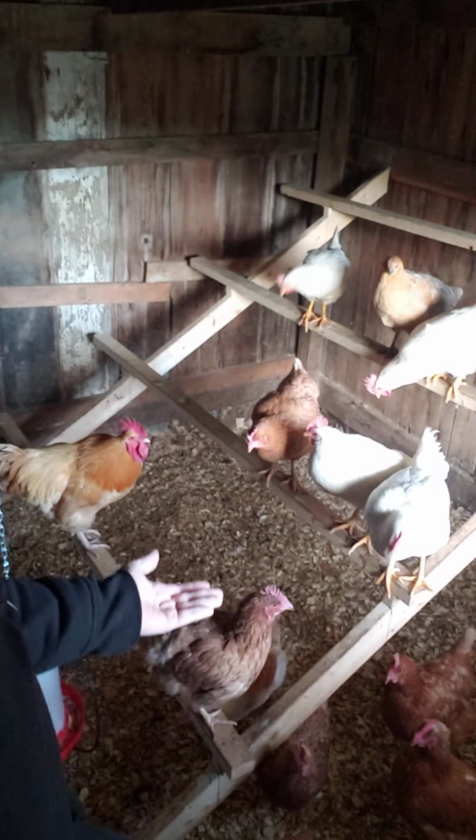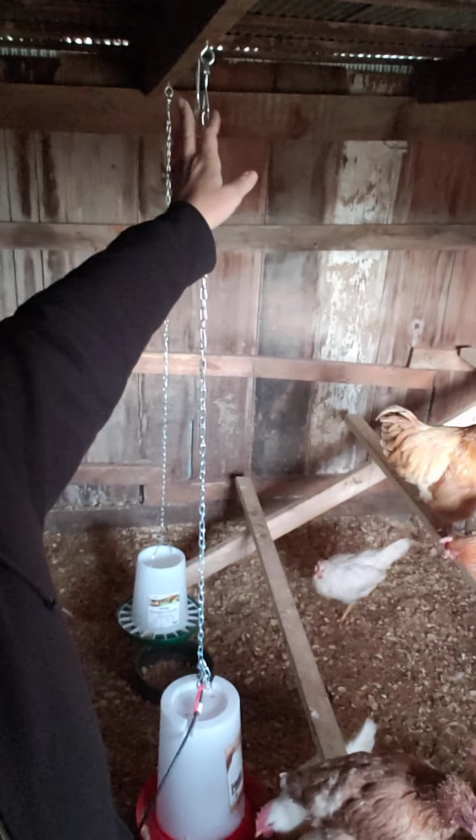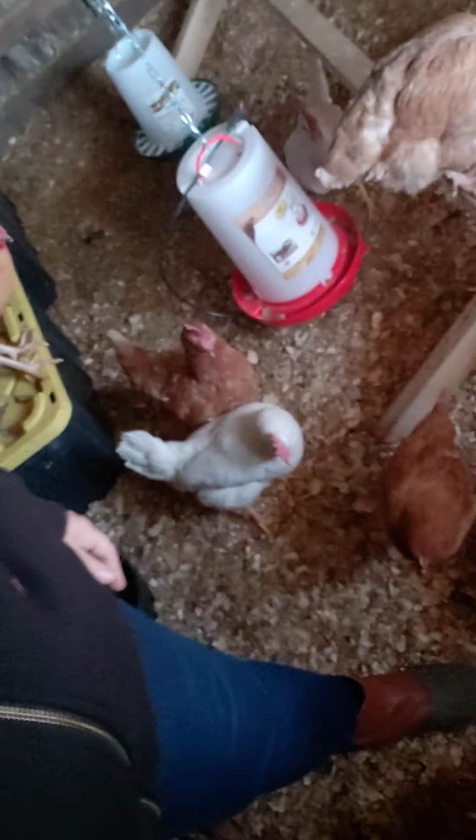And I'll kind of show you what it looks like inside here. Hey girls. We'll lock it because they're not allowed out yet. Let's see what you can see. So this is the roost that we set up, and this roost actually lifts up and attaches to a hook. A hook holds the handle on the bottom of it, so that if we wanted to, we can clean underneath it. Hey, they're literally surrounding me, pecking my boots.